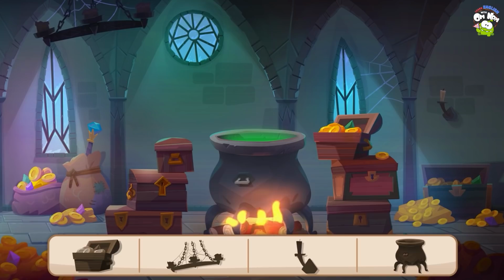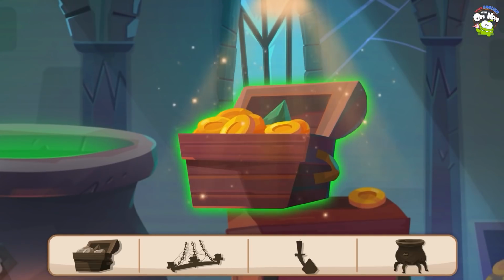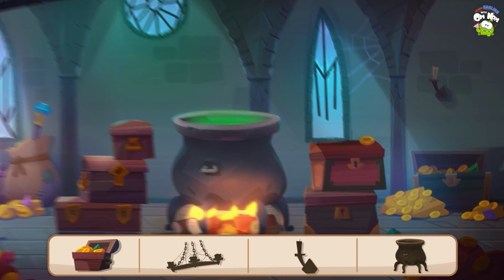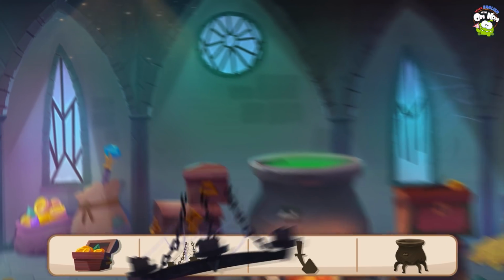Can you spot an open treasure chest? There it is, on top. Great job! Next, let's find a candle chandelier. Is it here? Nope. How about up here? There it is with three candles.